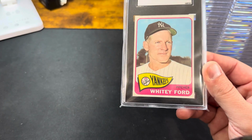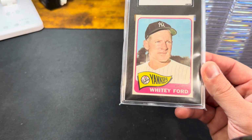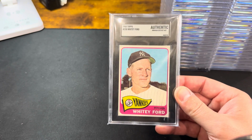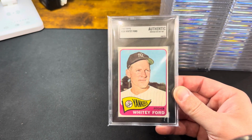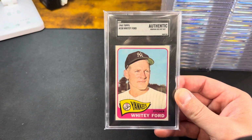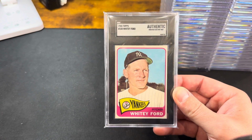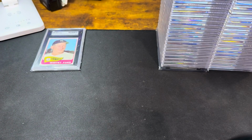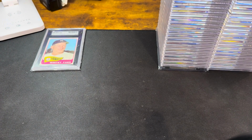So this card looks really sharp. I'll have to look it over closer to see if it's trimmed or if it's a screw down issue. I sent this in because it was really sharp. I thought it was going to be a higher grade Whitey Ford 65 Topps. There's a few more of those in here, but that's the first one. Not a good one to start on.